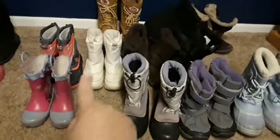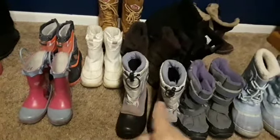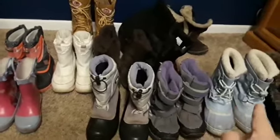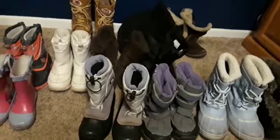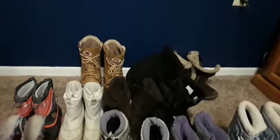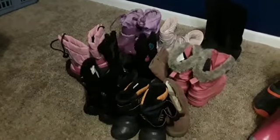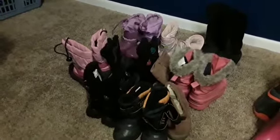So size 10, size 11, 2 size 1s, size 2s, there's 2 pairs, size 3, and then we skip to size 6. So we may have a few holes in here we even need to purchase in the future. In the back I have 3 pairs of boots that I like to wear, so I'm keeping those. And thankfully we have this whole pile over here of boots that either no longer fit or were duplicate in size, and we don't need to keep those.